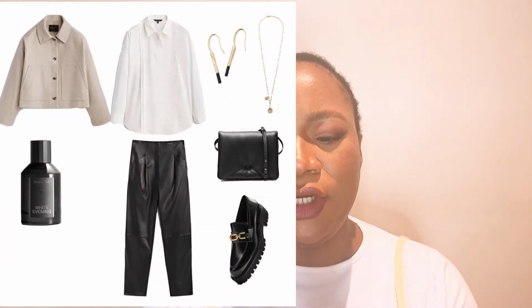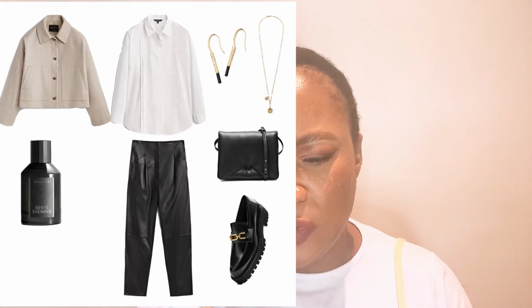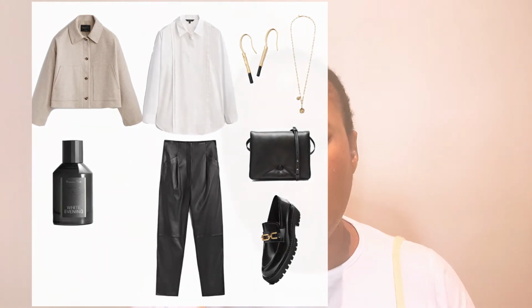The coat is actually called, let me get the name of the coat out. So the coat is called Short Boxy Fit Wool Coat. So it's a boxy kind of style look, along with the white poplin shirt. It's so gorgeous. I love the design. I love the button detail. It's a beautiful brownish kind of button detail. You can't go wrong with it.